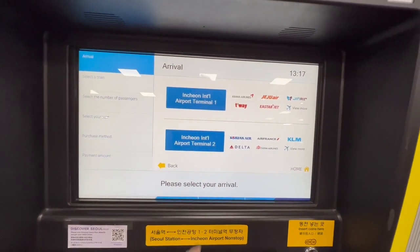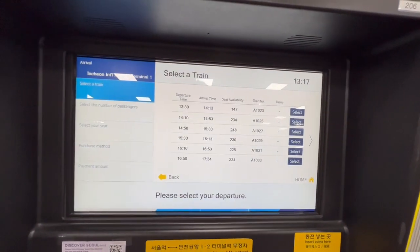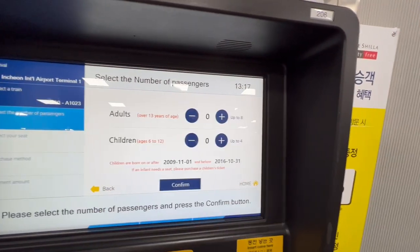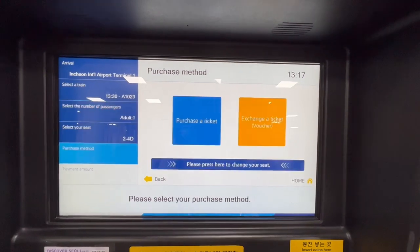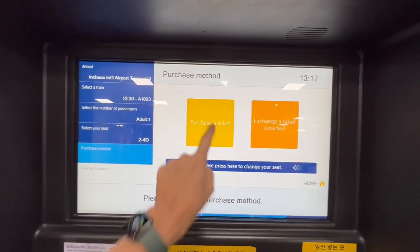Please select your arrival. Please select your departure. Please select the number of passengers and press the confirm button. Please select your purchase method.